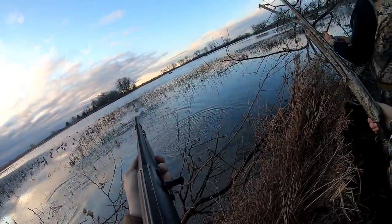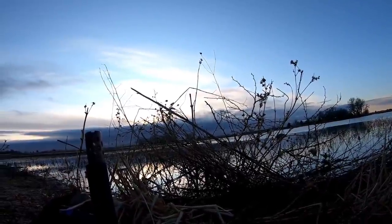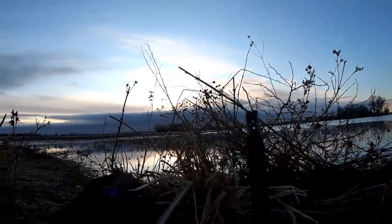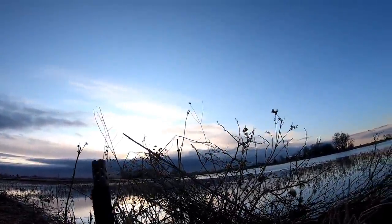He's down. Here we go, boys. Oh my gosh. That's bad. Oh, we finally had mallards cupped up and doing it. Three of them. Sit. I'm done. I go home now. They coming? No.